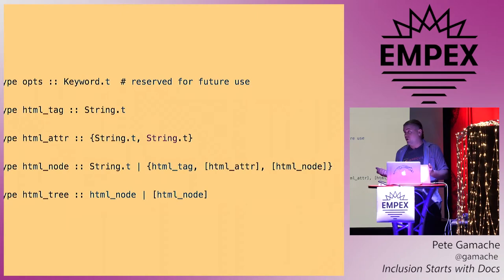It works recursively, which is very nice, so you can have recursive data structures, like, for instance, this describes a very, very simple HTML document. Describes it poorly, but it does describe it. I showed you opts. Opts is a keyword list, which we can call keyword T. Something else in here, you notice the single pipe, that just means it's going to be this or that. So an HTML tree is one node or a list of nodes.